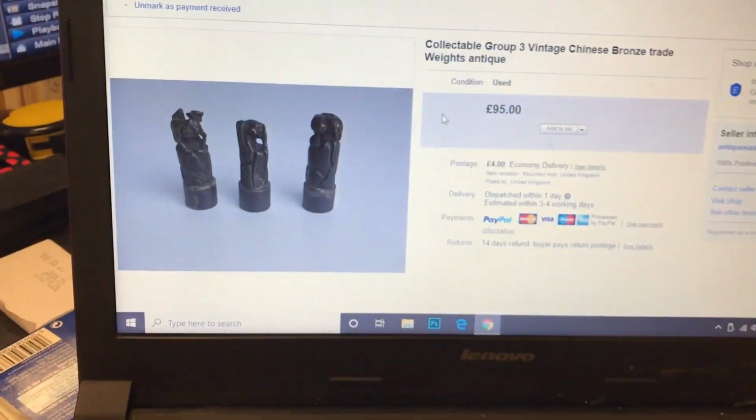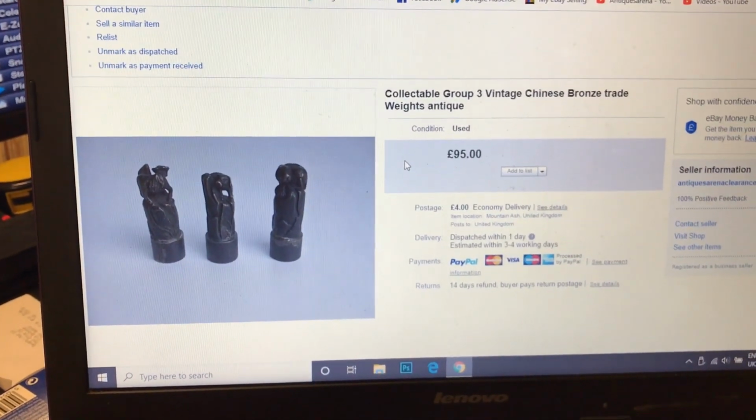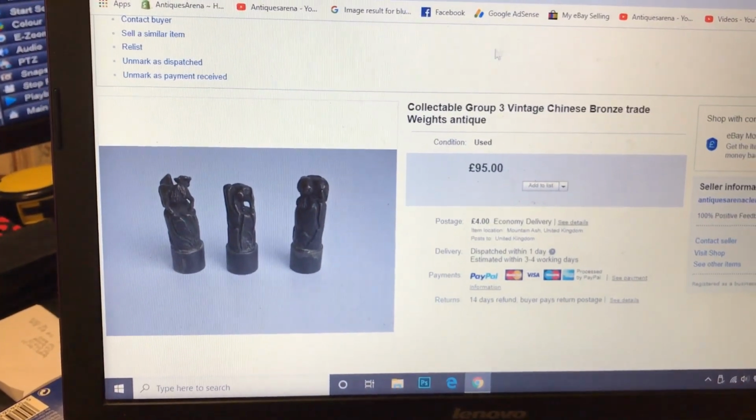Well, I did a big discount for these as well, and I've had these for quite a while. Bearing in mind they're only 2 centimeters tall. They were little like opium weights. I was asking 95 and I took £50 for them.